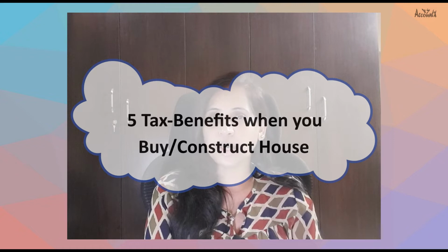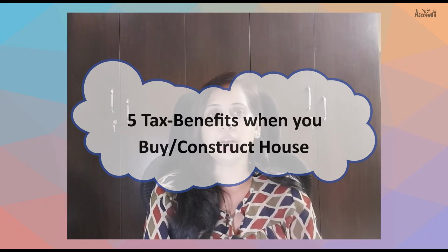Hello and welcome. In this video, let's talk about 5 tax benefits that you can get if you buy or construct house in India. You get certain deductions whether or not you avail any home loan, while some benefits are available only when you avail home loan. Besides, you get exemption when you sell a house and buy another.